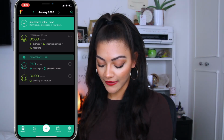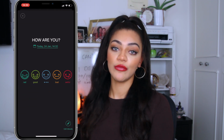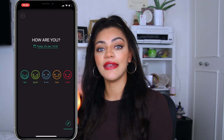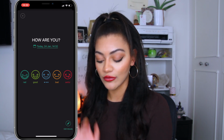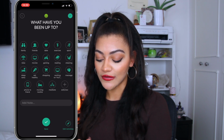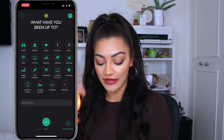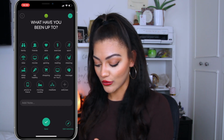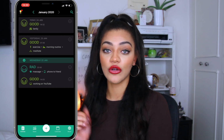So you click the little plus button today, and then you can choose your mood. These moods you can also edit and add on to, but they have some basic moods there for you. So let's say you want to log that you feel good. Then you can choose from a list of activities that you might have been doing, and again you can edit them and add your own activities in. But let's just say I was spending time with family. Click family, click save, and there you go, it logs it for you.